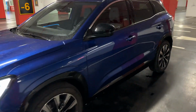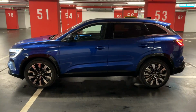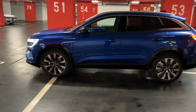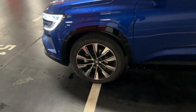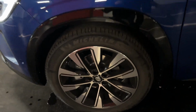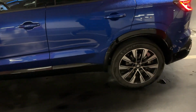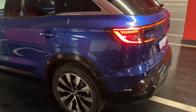Side profile: 4 meters 51 is the length of the car. It sits on the CMF CD platform. These are the 19-inch wheels, 17-inch are the standard ones, and then you can go up to 20 inches on the Esprit Alpine trim. Moving on to the rear, look at this.